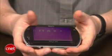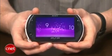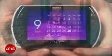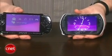The software on the PSP Go is a little different than what we saw on the PSP 3000. One example is that when the sliding screen is shut, you're going to get a nice little calendar here on the display. And we couldn't find any differences in performance when we played games on the PSP 3000 and the Go, and the battery life is just as long as it was on the 3000. You're going to get about 5 hours of playtime total. Unfortunately, though, you cannot remove the battery like you could on the 3000, and Sony did this to sort of combat the piracy that has been pretty popular with the PSP.